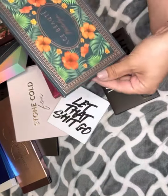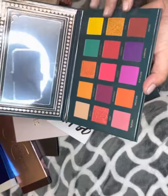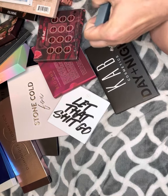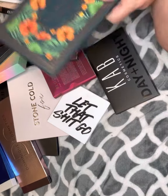Alright, I have the Ace Beauté Nostalgia Palette. That's what that looks like. I'm going to keep this. I don't know why I'm saying I'm going to keep it. These are new palettes. Obviously, I'm going to want to keep some of them, but some of these I do want to try to give in a giveaway. But I really want to try this one.